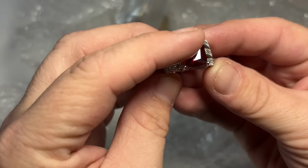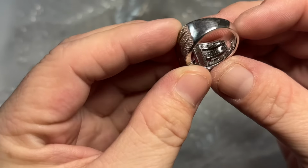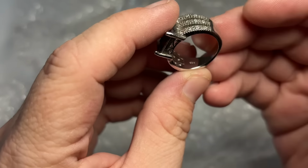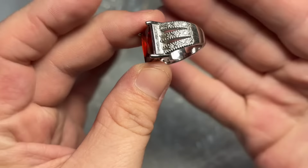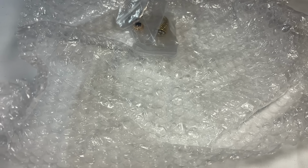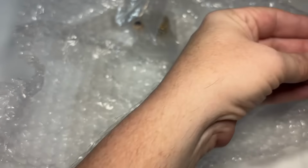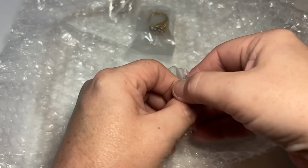Right, this is a pretty ring. Nice faceted stone. There is a signature there. I don't like that 925 the way it looks, but I will test it to confirm whether it is or is not sterling. Either way, it's pretty. This is pretty too.